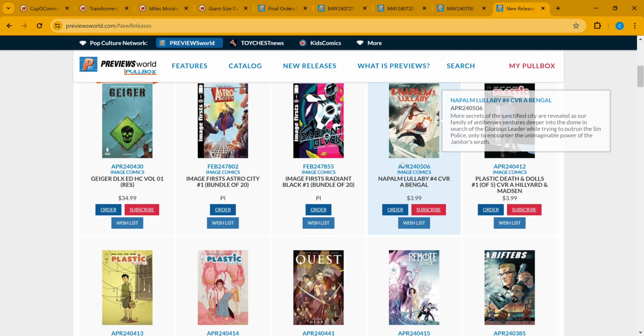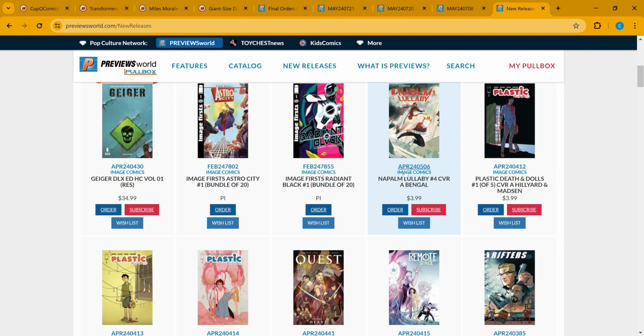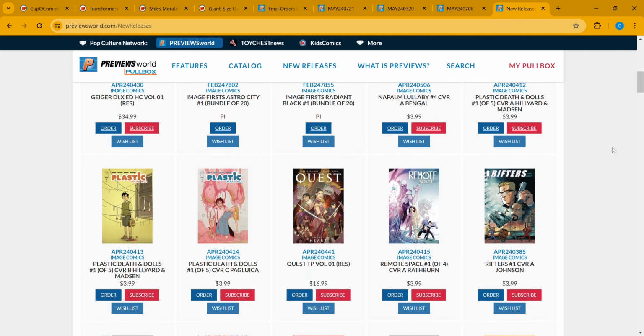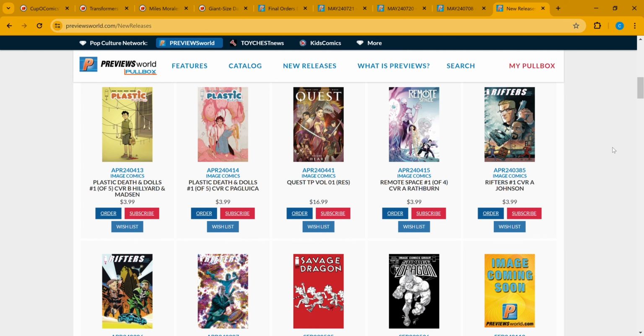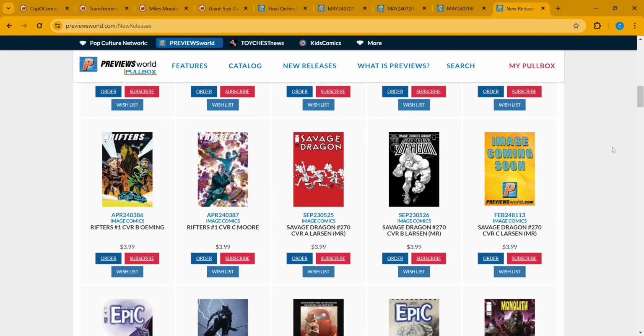Image doing those, image first. We have Radiant Black number 1. That'll be a thing. Now what else we got? Plastic number 1, Death and Dolls. I think that is like a second volume, because I do remember Plastic coming out through Image. Remote Space number 1. That's another number 1 by Image. Rifters number 1. Another number 1 by Image.